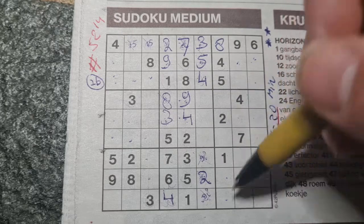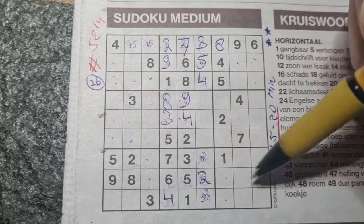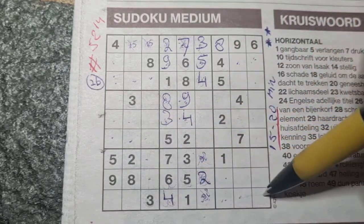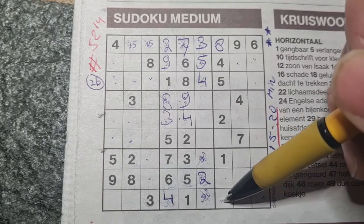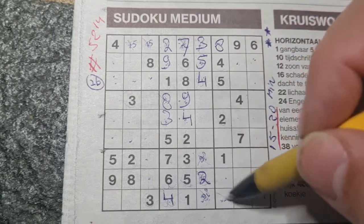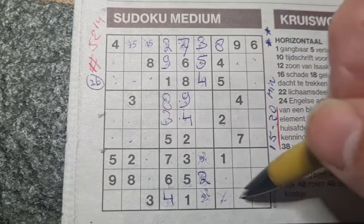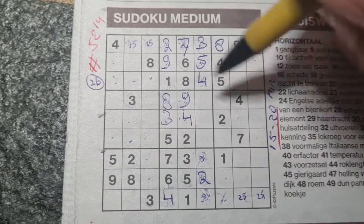2 to 5. We have here a pair, the 2 and the 5 in this row, the 2 and the 5 in the row below. So in the last row, the only 3 places left for the 2 and the 5 are these 3 boxes. But we have a 2 and the 5 in this column, so no 2 and the 5 in that box. The 2 and the 5 goes in those 2 boxes as a pair.